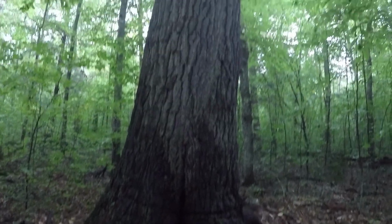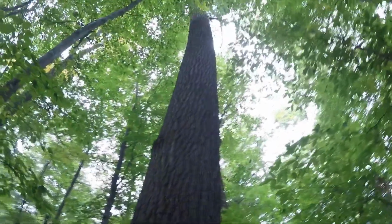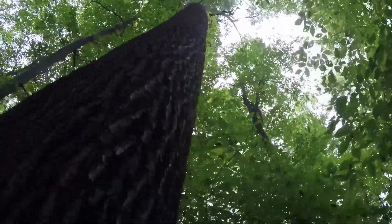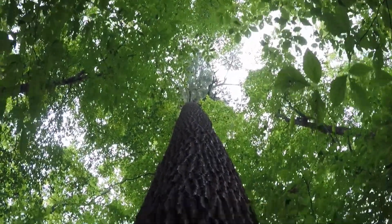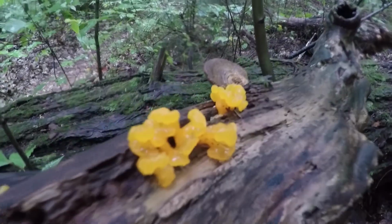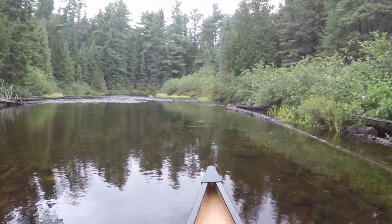This is one of the first large pines that we see. Massive. This camera doesn't do it any justice. I think it's about 12 feet round. Got some witch's butter right here. It's another type of jelly mushroom.